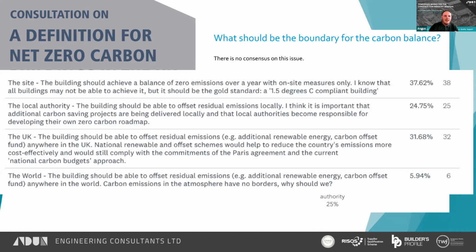Interesting, and it shows what is probably part of the problem here: we haven't actually reached a consensus on what net zero means. And this comes back to what I was talking about. Is it within our borders, or is it within the world's borders? Anyway, interesting, and plenty, hopefully, to make you think.